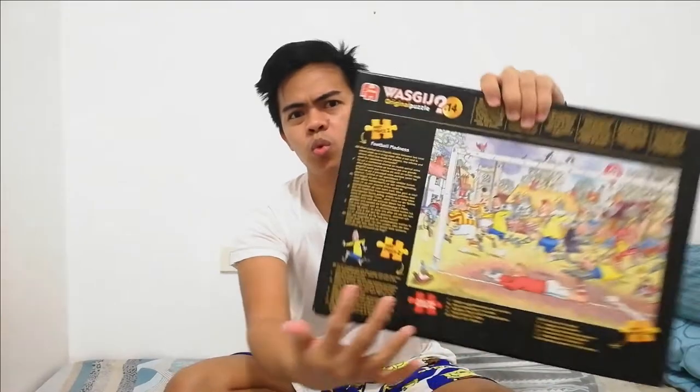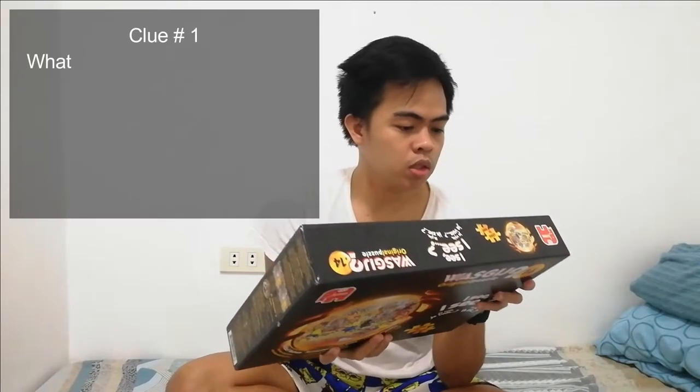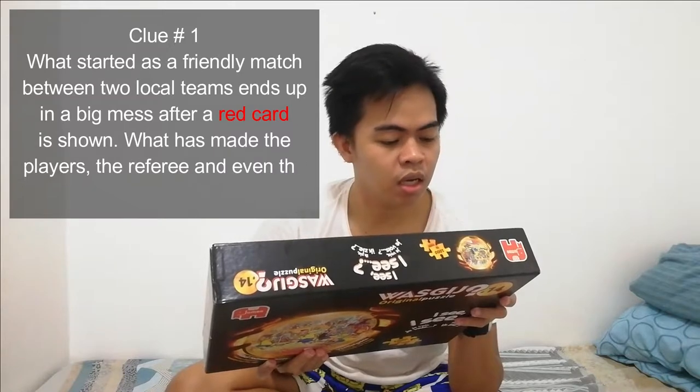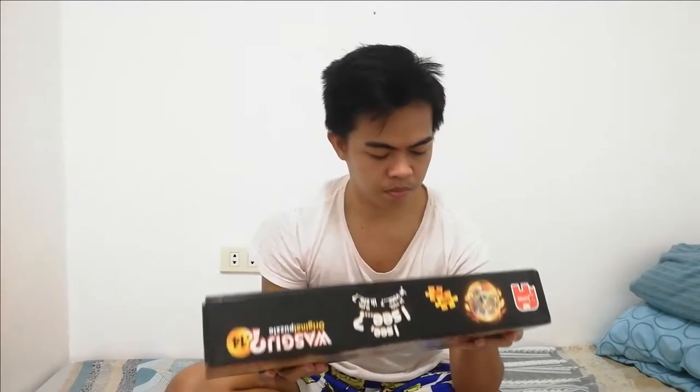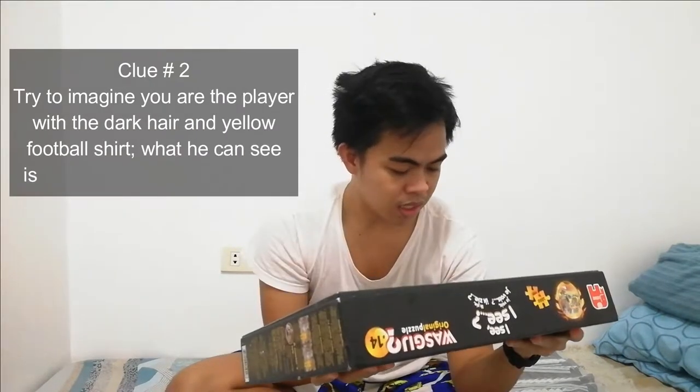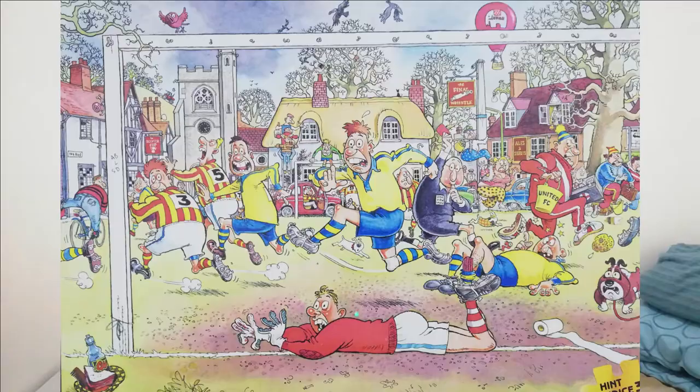There are some clues for us to maybe have an idea of what the actual or the final puzzle is. Clue number one is, what started as a friendly match between two local teams ends up in a big mess after a red card is shown. What has made these players, the referee, and even the spectators stampede? Clue number two, try to imagine you are the player with the dark hair and yellow football shirt. What he can see is the view you have to puzzle. So what this person is seeing is like the actual design of the puzzle.